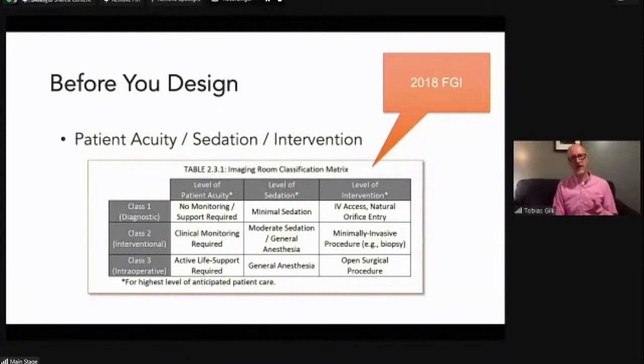So the class that a room or a facility is given is based on three different factors: the level of patient acuity, how much clinical support that patient is going to need, the level of sedation or anesthesia, and what may be necessary in terms of life support for a patient on anesthesia, and then level of direct intervention concurrent with imaging. And depending on what the most severe, the most involved elements are, you define the imaging classification for that facility. And the design criteria change accordingly.